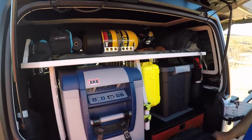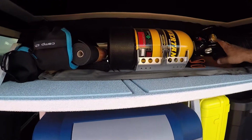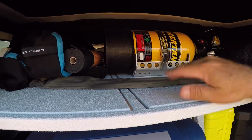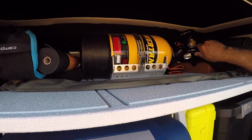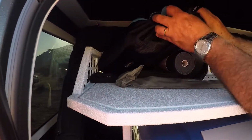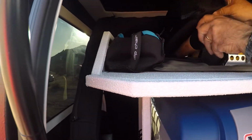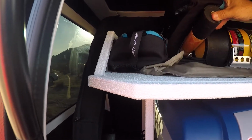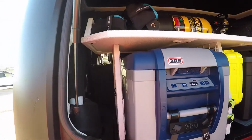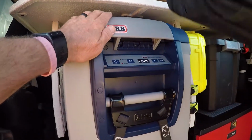And then up top of the rack, we've got a power tank CO2 system for filling tires. You can also run air tools off that too. We've got some camp chairs. Underneath the camp chairs, we've got some solar panels. We've got a 30 watt panel and then a 60 watt panel. So we can hook up 90 watts of solar power if we want to.